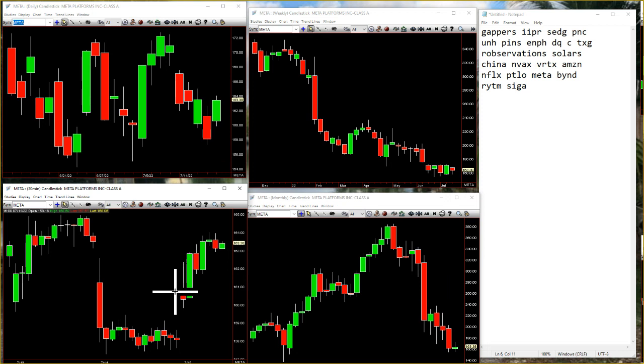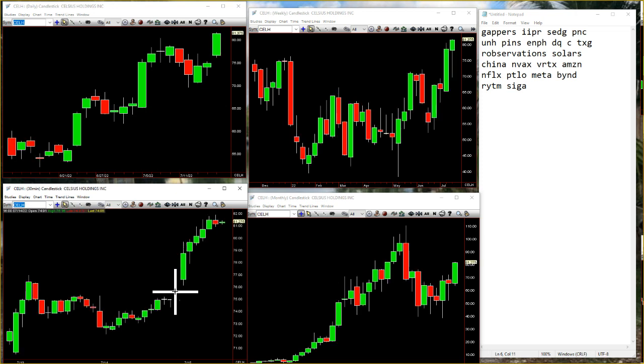If we go to CELH, nice inside day, right? Boom, to the upside. And if that works, Momo Hammer, because that's a 2 up on the month, coming up through here and setting up the Momo Hammer weekly if they want to keep taking it up. So far, a nice day there for CELH.